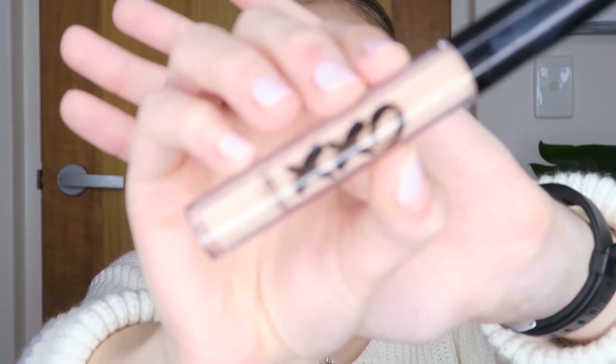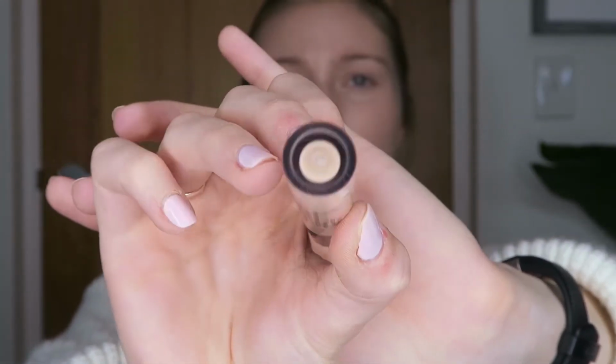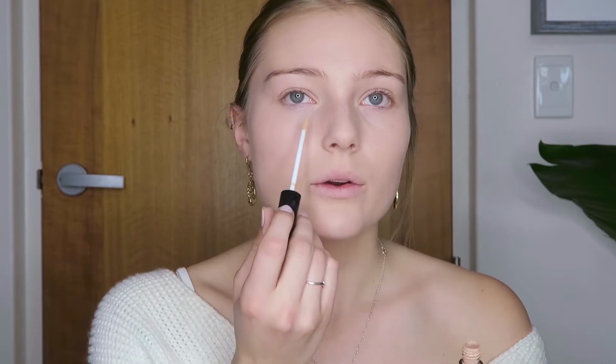And I got it in the shade Light. And it cost me $2. So let's open it up and see what it's like. That is the packaging. Just a little bottle. I'm curious to see, I really like the concealers with these wand applicators. So I'm curious to see if it actually is the one that I like or if it's the certain concealer. So we shall apply.